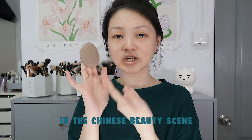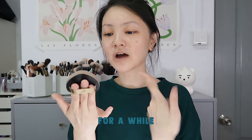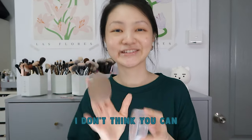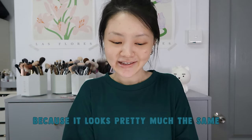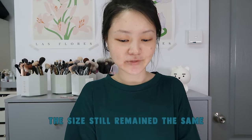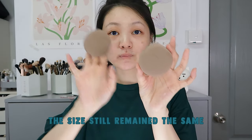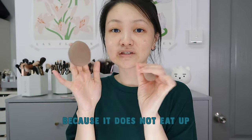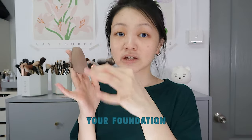It's been quite hot in the Chinese beauty scene for a while. I am almost the last one to get on this bandwagon. It's wet now. I don't think you can tell the difference because it looks pretty much the same. The size still remained the same. This one is the wet one. This one is the dry. Apparently this stuff is good because it does not eat up your foundation.